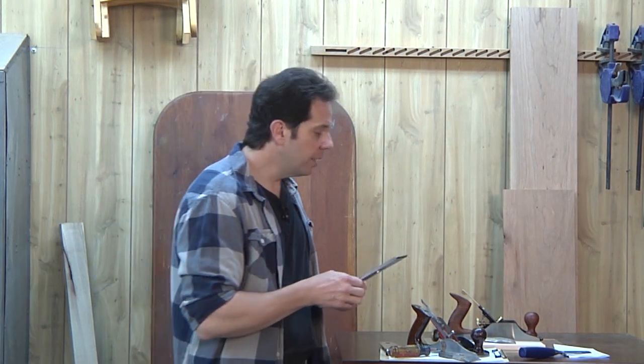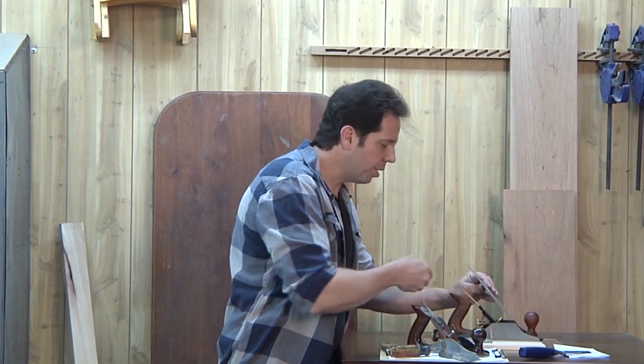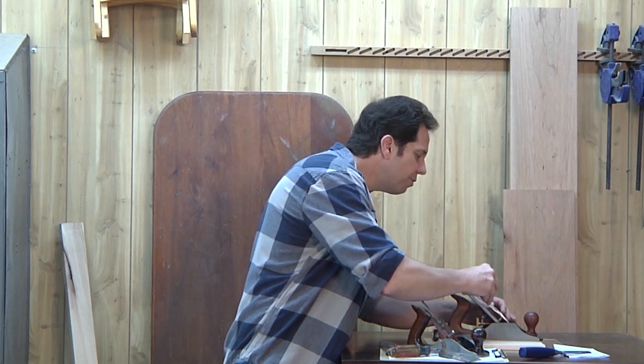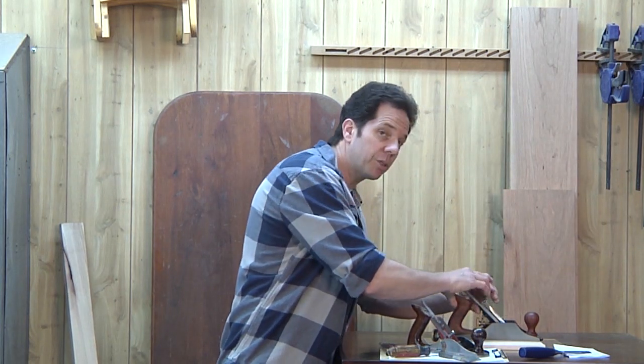So new or old, a couple of things to check for on that. And of course, no hand plane is going to work right unless your iron is sharp. So you should invest in some kind of sharpening method, whether you buy some stones, or use a sandpaper method on a piece of glass. There's a whole bunch out there. You can Google it, YouTube it, it'll show you.